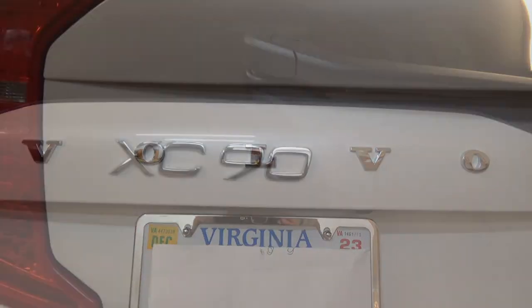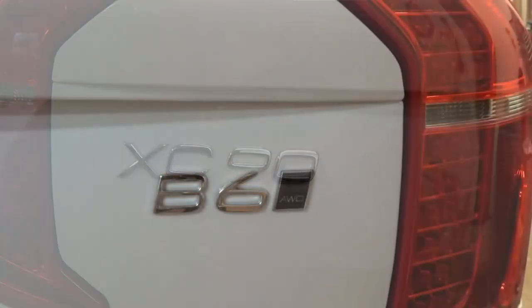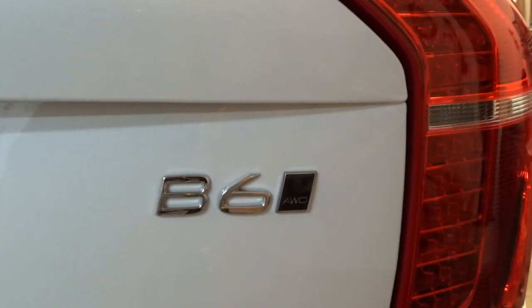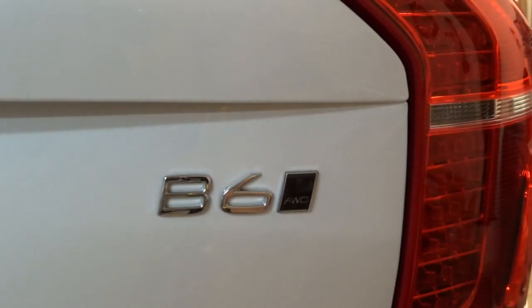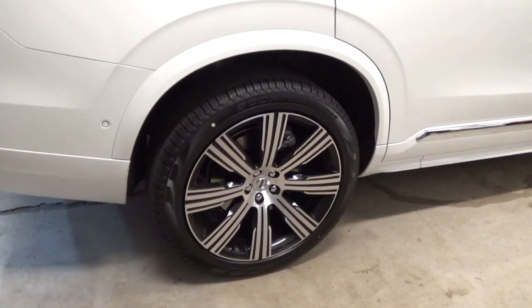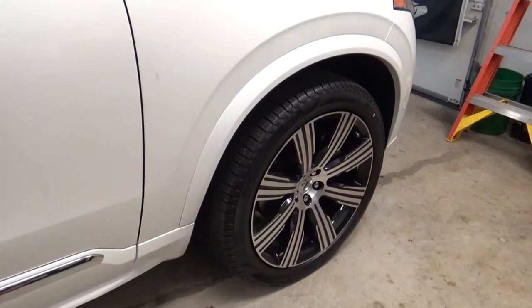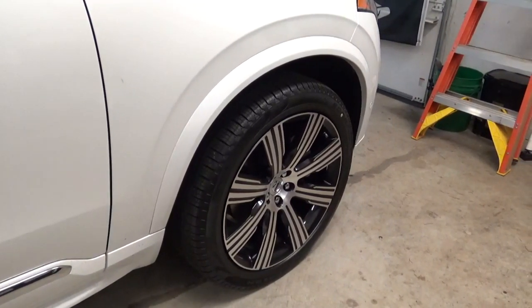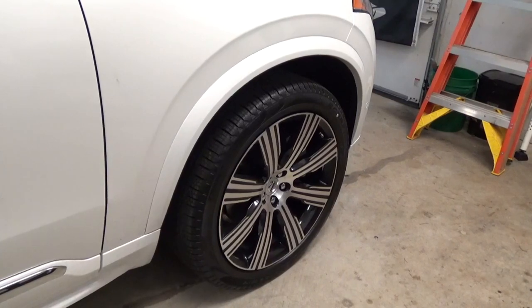Volvo XC90 B6, and this is the ultimate, which is two steps up from the baseline. 21-inch wheel, and that is the biggest tire I've ever owned. It's the Pirelli Scorpion 275-40 R21.